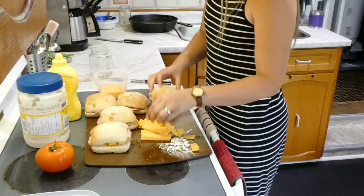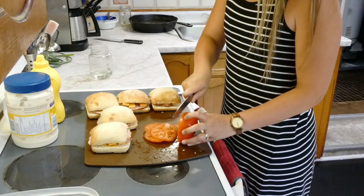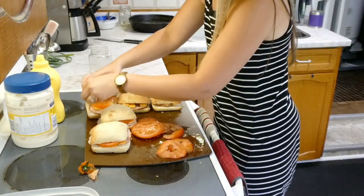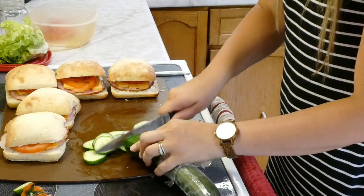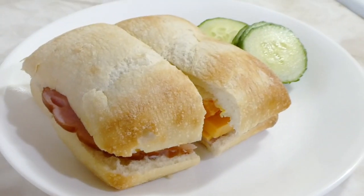I put some cheese on them, some tomato slices. I was going to do lettuce, but I realized I had less lettuce left than I thought I did. So instead of that, I just sliced up some cucumbers for a veggie on the side. Once the sandwiches were assembled, I sliced them all in half just to make it easier for little hands and also for my younger ones where a whole sandwich would be too much for them.